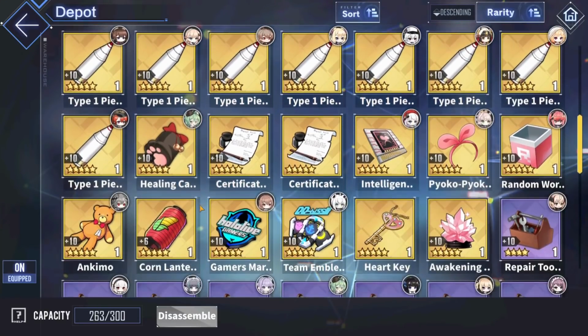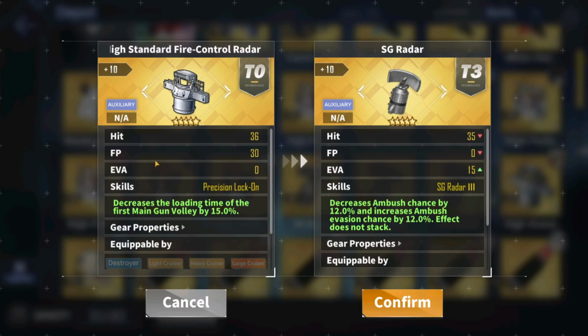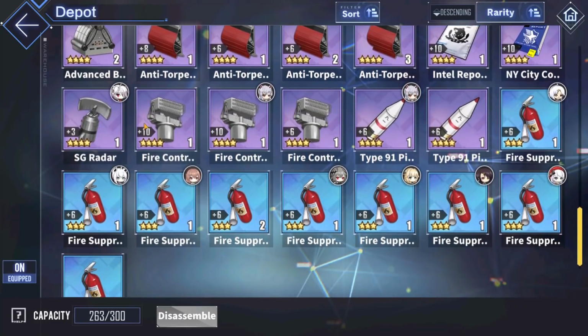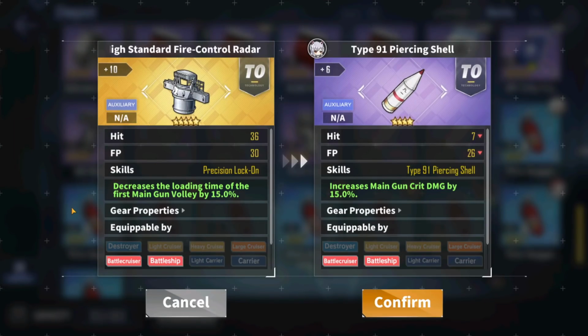And finally, for some easier to get options, you can of course use the SG radar all the way up here, which grants some nice extra accuracy, as well as some purple alternatives, including the purple SG radar, the purple fire control radar, as well as the purple white shell.